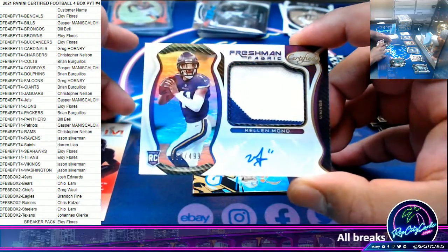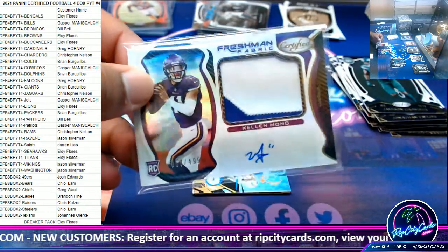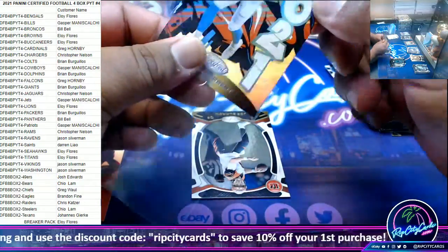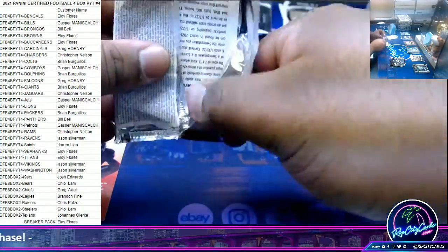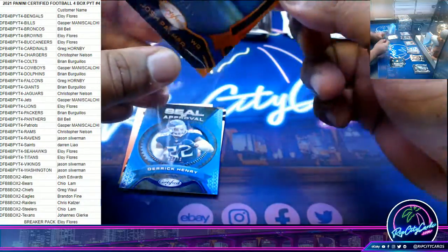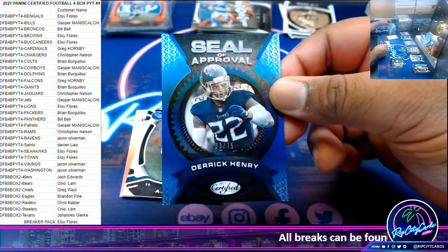Wow, this is the second Kellen Mond RPA I've hit out of this case, if I'm not mistaken. This was to 499 Vikings. Herbert action. The 2021 insert Chargers mojo. We have Josh Palmer, rookie, 149, Chargers. Got Derrick Henry to 75, Titans.